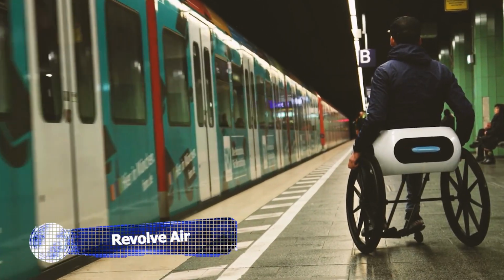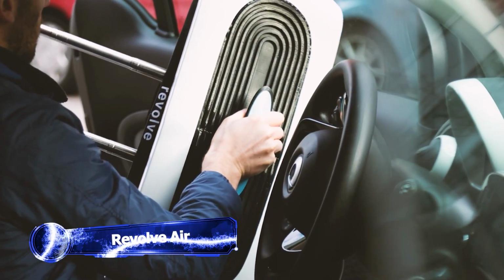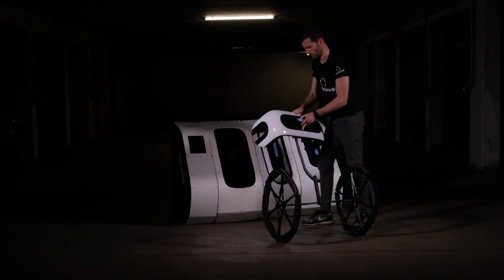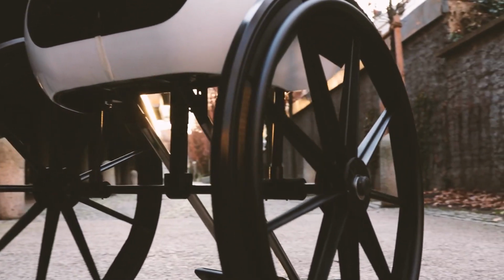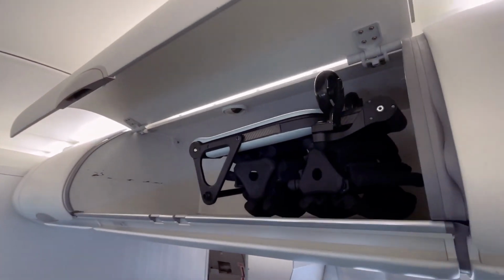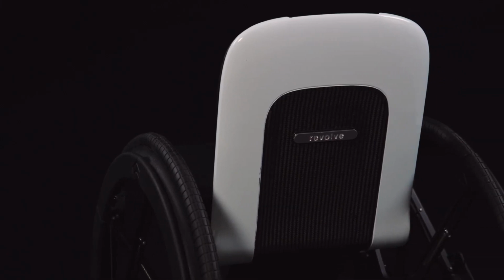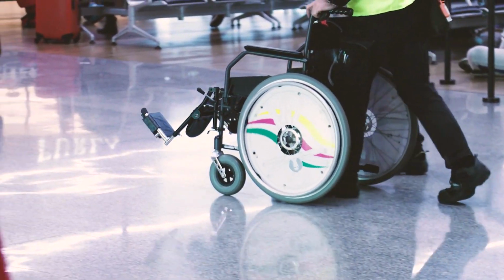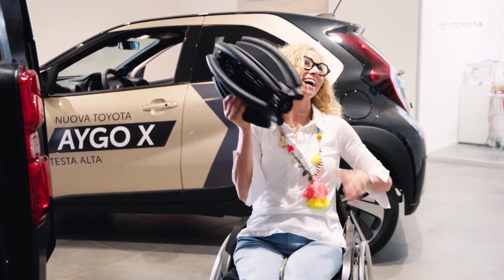A wheelchair that changes the way people travel. Andrea Moschelini's Revolve Air folding wheelchair aims to achieve just that. The invention, which combines a secure and strong construction with collapsible wheels, can fold down to suit the typical cabin luggage dimensions used by airlines worldwide. This implies that wheelchair users would no longer need to check in their own wheelchairs and rely on airport assistance during their flight, restoring the freedom that many of us take for granted.